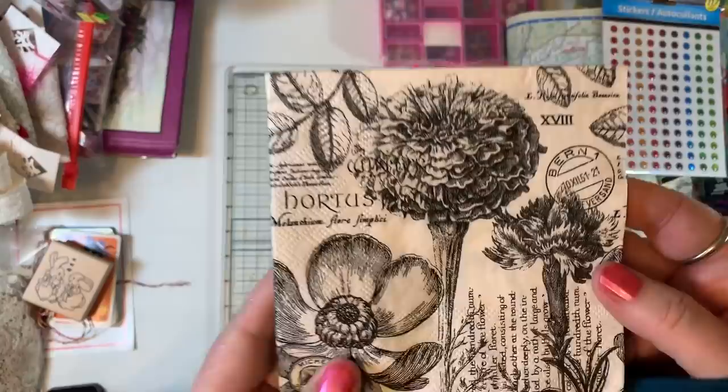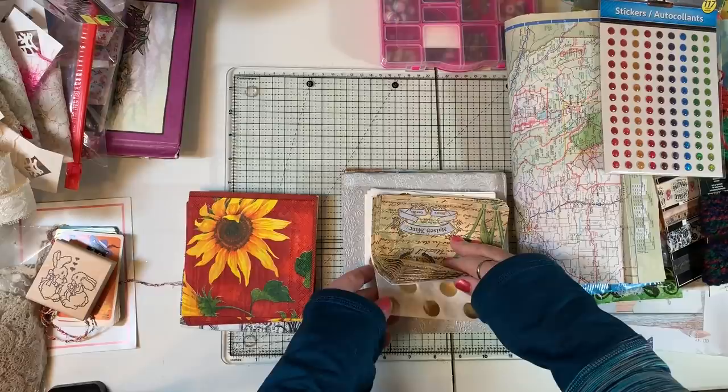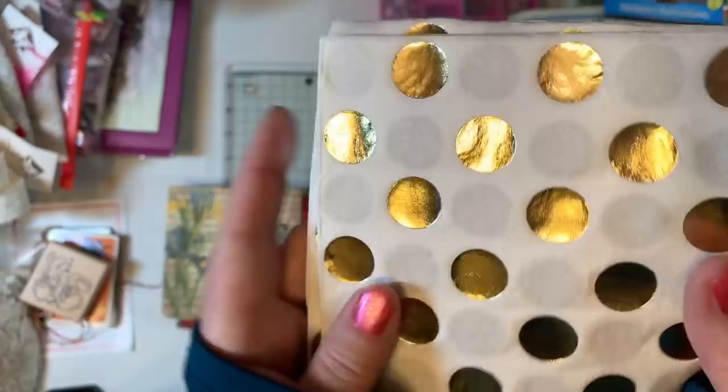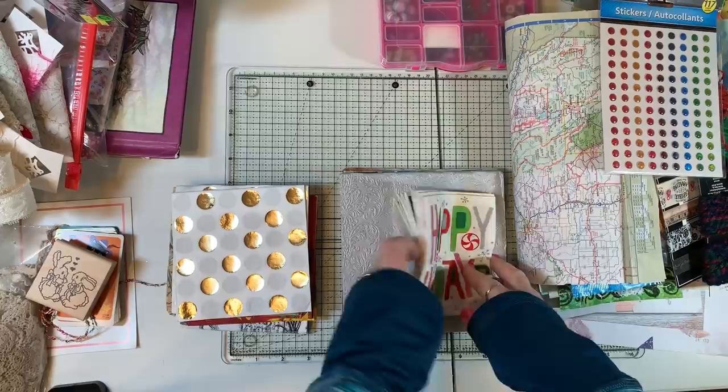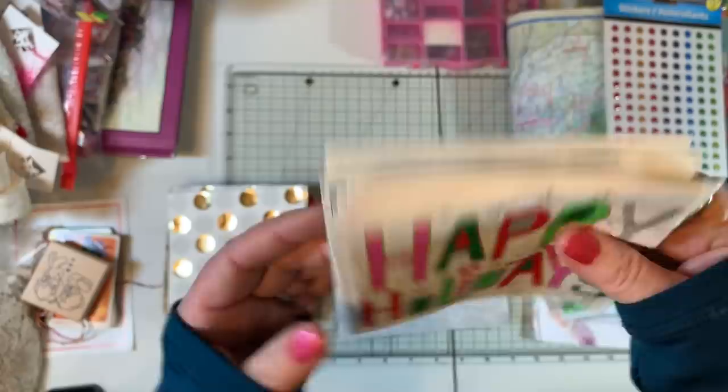There's some sunflowers. There's butterflies. There's some foil dots, and then on the other side it's plain. Holidays, a couple of different holiday ones, so Christmas tree and then happy holidays, love it.